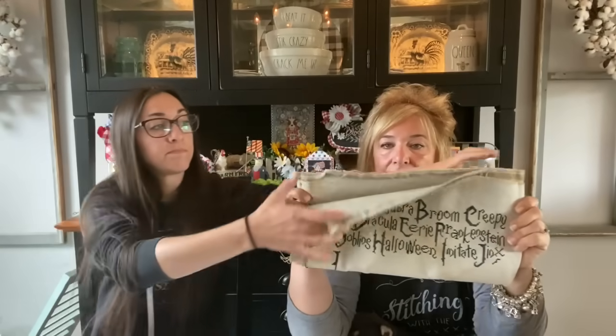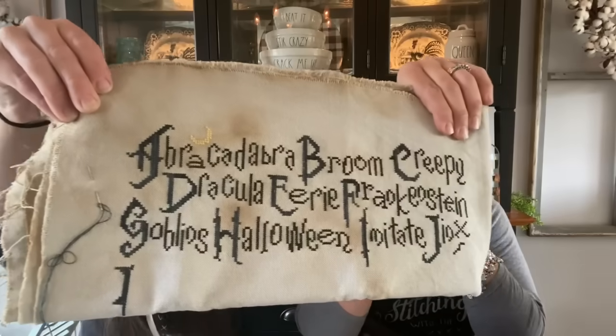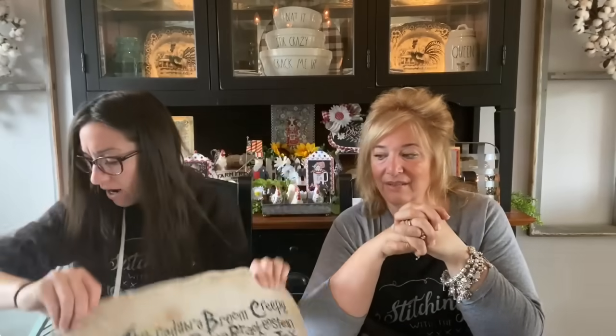Yeah, I think so. Okay, so it's gray Monaco that we had from our stash, and it's coffee tea dyed. Or we dyed it gray and then coffee tea dyed it. I am out of floss for this, and I don't know why I haven't ordered more. I said I was going to, and then you tried, but they were out.